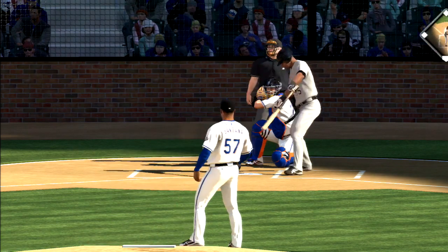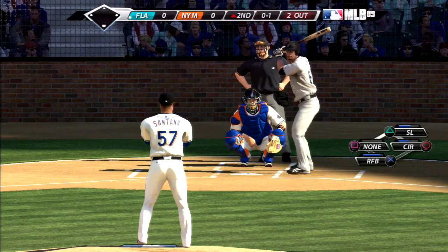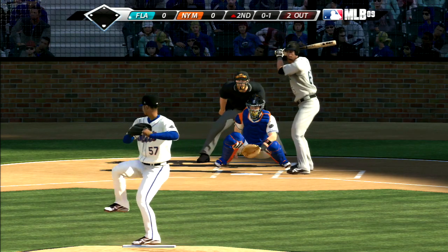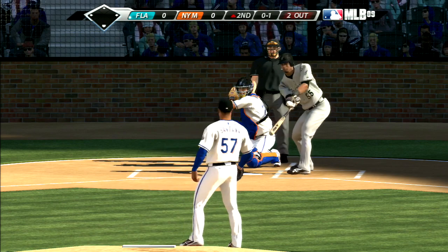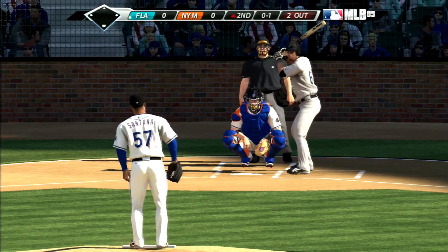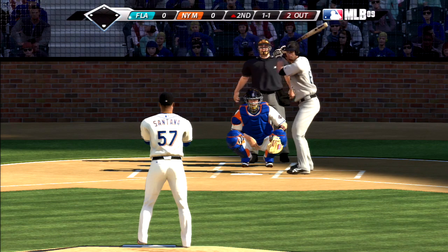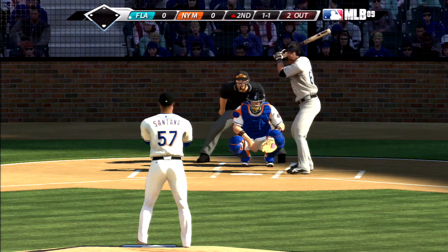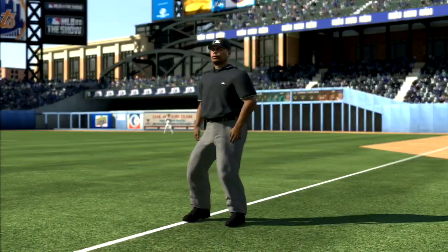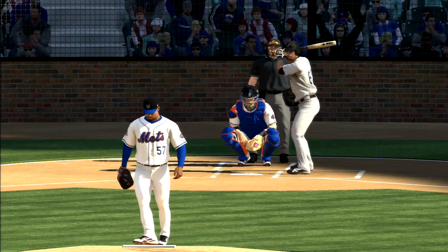Now a swing, and he just fouls this one away. And now a pitch on the way. Ball 1. And with the pitcher on deck, you'd love to get this guy here and make the pitcher lead off the third. Did he go? And he checks his swing. Did he go around? Yes, says the first base umpire. Strike 2.